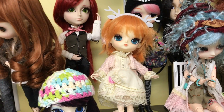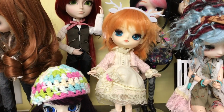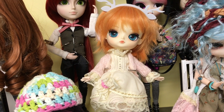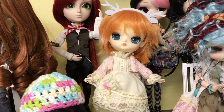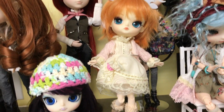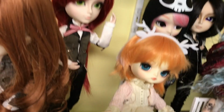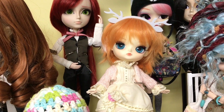Then we have Ray, who is right here, who is a Dal Ramu. Although when you rechip her and rewig her, she really doesn't look much at all like her original character. She's wearing Dal Haiwa's outfit and then some cool cat boots. Oh, she's just so, so pretty. She has this really cute pink highlight in her hair. She's one of my original dolls from when I first started collecting.